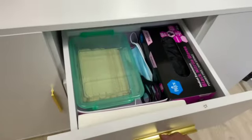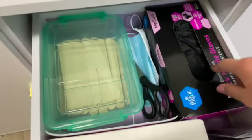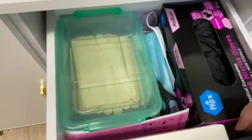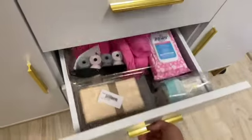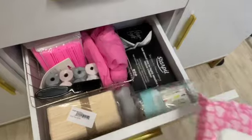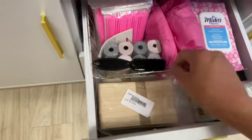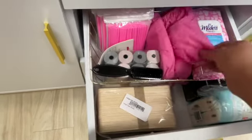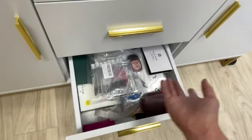In this drawer I have my wooden sticks for waxing. I have my gloves, some scissors for cutting the wax strips. I have some wax strips here, and these I've actually used for brow waxing and they work really well. In this drawer I just have some feminine wipes for, you know, Brazilian waxing. I have extra star pill wax, just some tissues, more wooden sticks, and just some extra little things for lashing. I have these shoe covers, my nail brush, and the last drawer is kind of just where I throw my extra supplies.